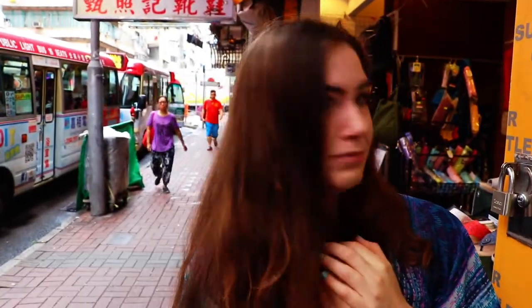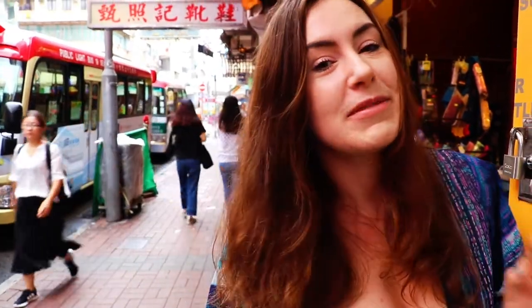We arrived here yesterday. We flew here from London and it is amazing. The weather is so hot. We are melting. We do have a really exciting food tour planned for you today, guys. We are going to be hitting up three or four different places, depending on how hungry we are. We're going to be trying all different kinds of local Hong Kong foods.